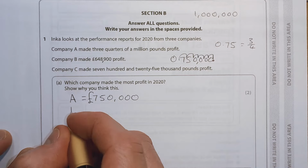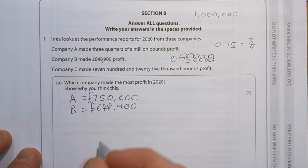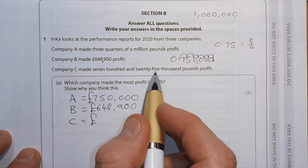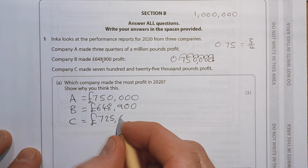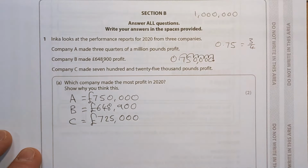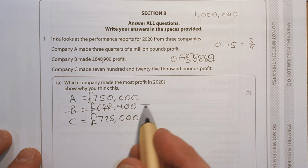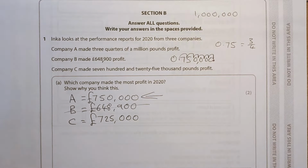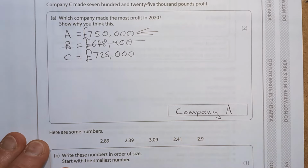£750,000. Okay, Company B, well, they've already told us it's 648,900. And Company C, 725,000. And that's it. So just no hundreds, no tens, no units. Which company made the most profit? So which is the biggest? Well, these both start with 700,000, so it's not B. 750 is more than 725, so it's going to be this one here. So, company A.